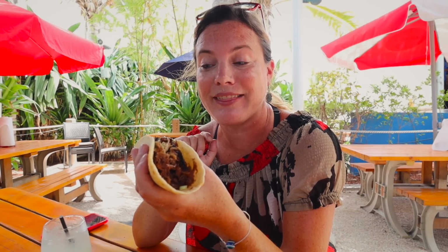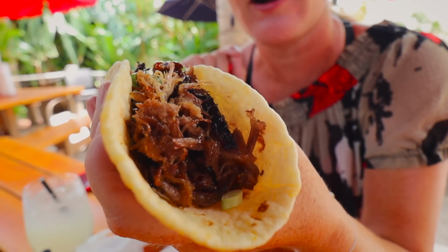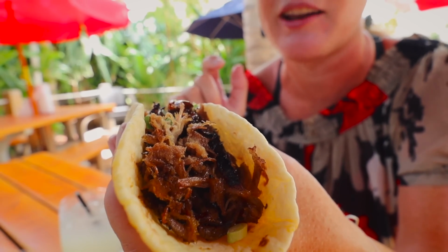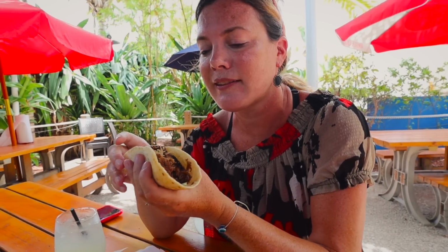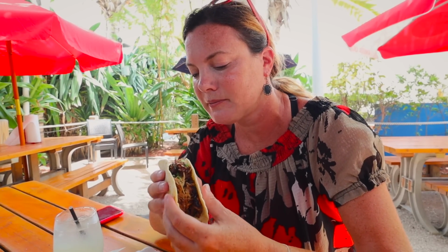I can't wait to try this one, which is Peking duck. I'm trying to remember if I've ever had a duck taco, and it's also been a very, very long time that I've even had Peking duck. We've actually tried it before in Beijing many years ago, and it's so amazing when you have it very authentically. Let's see how this one is. So the meat is probably thigh or dark meat, not a breast anyway. Got green onions and I think just some hoisin sauce, so it's relatively simple.